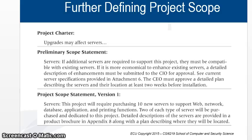Detailed description of the servers are provided in a product brochure in appendix 8, along with a plan describing where they will be located. So you see, let's look at the tense in the language they wrote it. They wrote in third person, like it will be required, not like require this. The project will require purchasing 10 new servers. One thing I noticed here is that it's not mentioning a date, but yeah, whatever. And then it just went into a little bit of detail, a little bit of requirements, that each server will be purchased dedicated to this project. The description of the server, things.